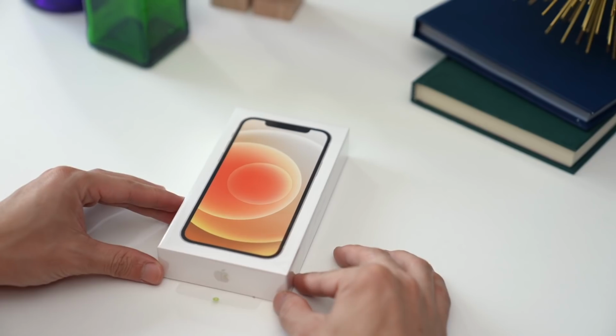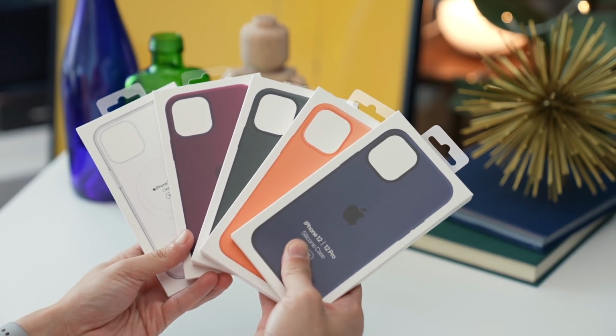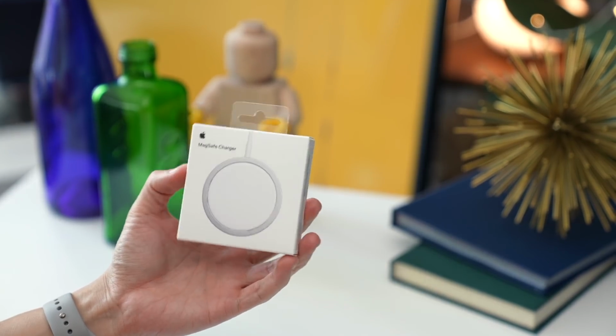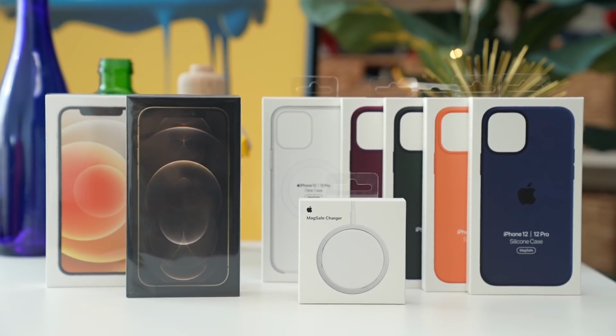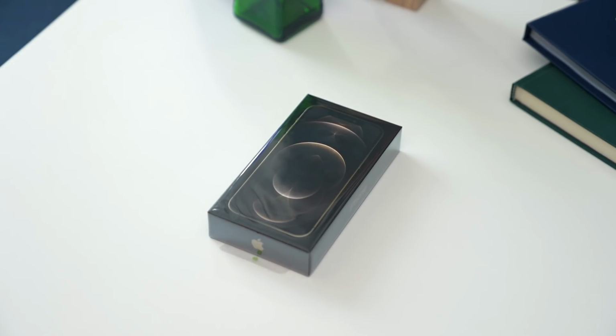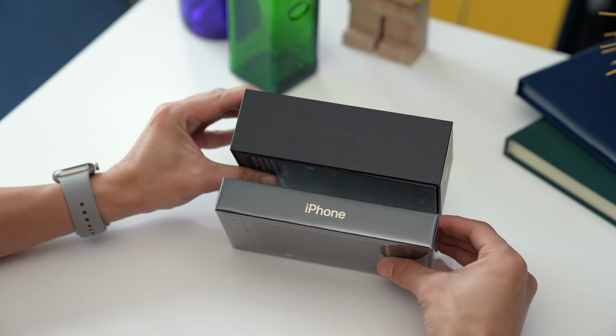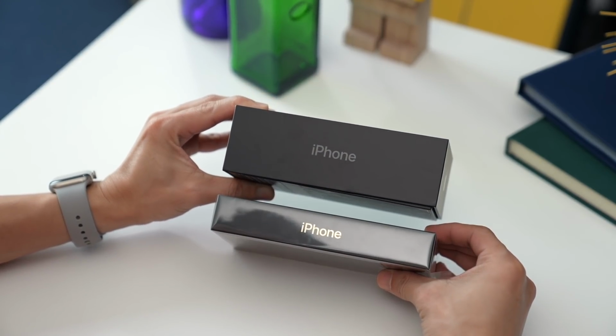I also have the iPhone 12 in white, a bunch of cases, and the new MagSafe charger. We've got a lot to unbox, so let's dive straight in. Let's start with the iPhone 12 Pro. One thing that stands out is the fact that the boxes are much smaller this year, as you can see in this side-by-side with my iPhone 11 Pro box.